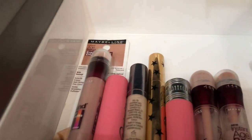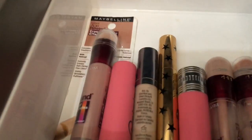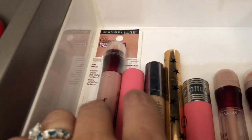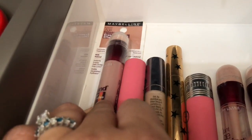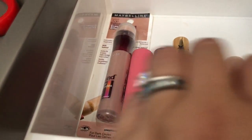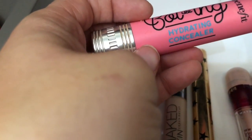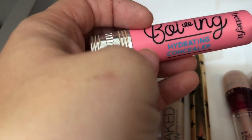Then moving over, I have my concealers. So I used to love the Age Rewind brightening one, and it's okay, I still really like it, but I have found some ones that I like a little bit different. For more of like a natural everyday, I really like the Boing hydrating concealer because it's really, really hydrating.